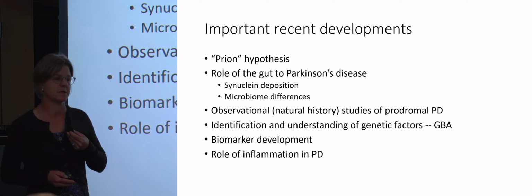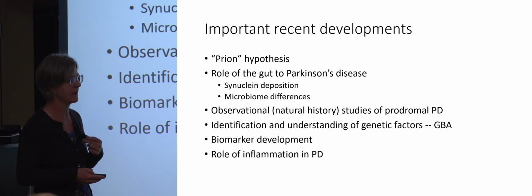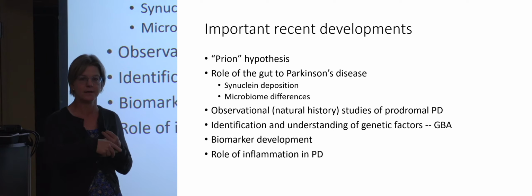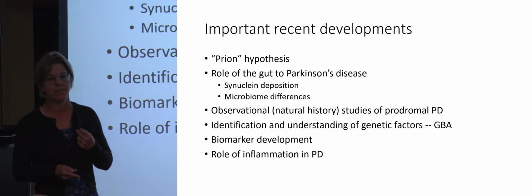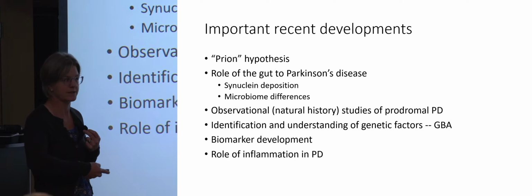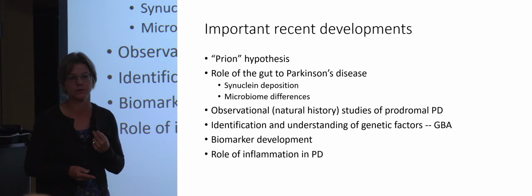First I wanted to talk about the prion hypothesis. One of the hypotheses that's come out is that these proteins that form the clumps in the brain and seem to cause part of the problem might actually be able to spread between cells in the brain. And while that sounds really scary, this process is very, very slow, and we think that sort of thing might actually be going on in a number of diseases, including Alzheimer's disease.